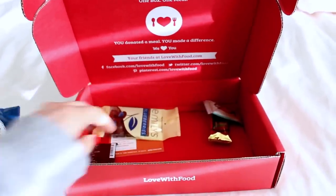I think I'm only going to do it for a couple of months, see if I like it and if I even eat it. And if you guys are interested, I'll keep posting on this Love With Food box. I'm a huge foodie, so it kind of makes sense that I would do that instead of makeup.